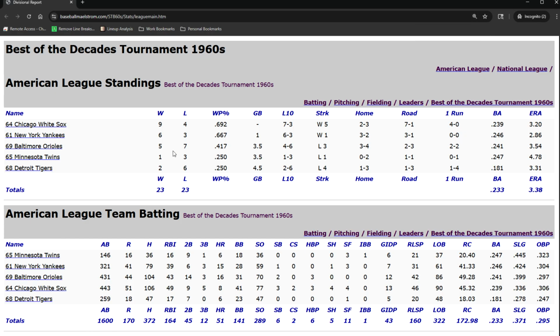So in the American League, the offense overall averages are .233 with a 3.38 ERA, so very pitching heavy. The White Sox have a 9-4 record because of all the games they've played, the play-in and so on. The 5-game winning streak coming, as you see. And 3.20 ERA, .239 batting average. The Yankees, who are still waiting in the wings in the American League for the championship, have a .246 average, which is almost the highest in the American League. 2.86 ERA, best in the American League.